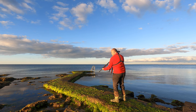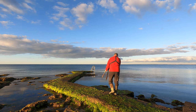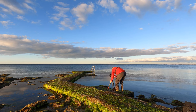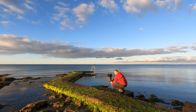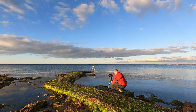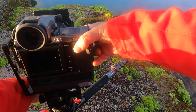Every time I go out on a shoot, and I'm at the seaside, which is nearly every time I go out on a shoot, that's when I take it home and I either soak it in the bath for an hour or so, or I take it in the backyard and I give her a real hosing down.